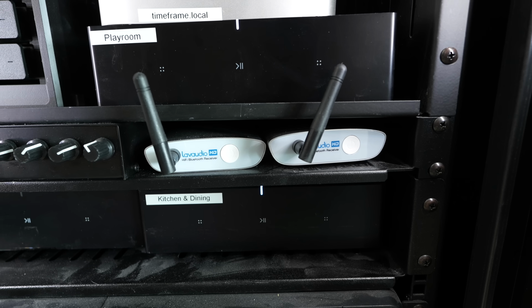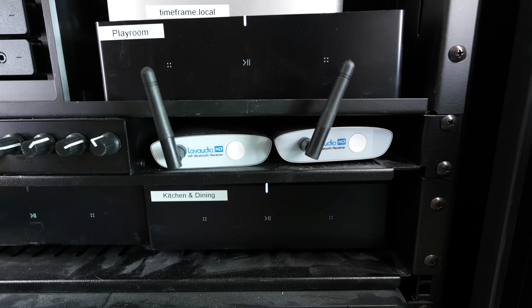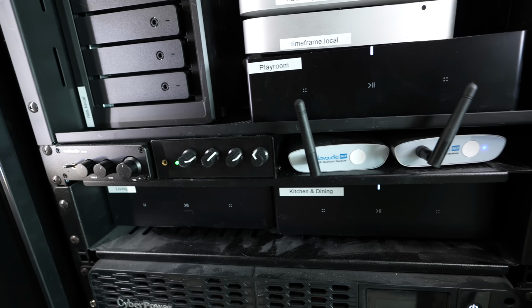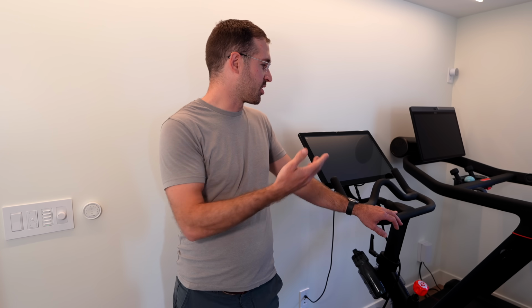So instead, we put Bluetooth receivers in the server rack and tied all of them together into a mixer that allows us to just set the correct volume for every device, so that when you come in here and turn on the bike to do a class, it's at the perfect volume. I love how seamless this is. You don't have to use any buttons or anything. All you have to do is start riding the Peloton device and the automations run.